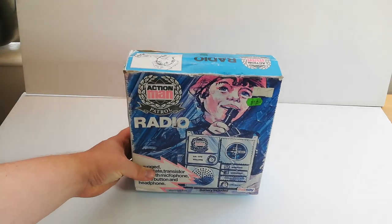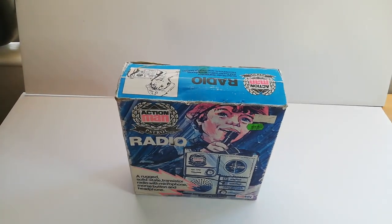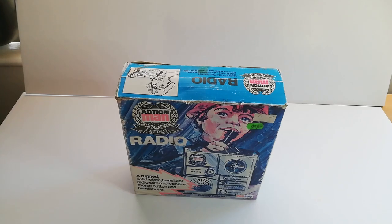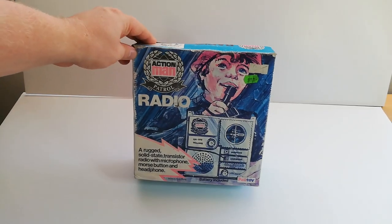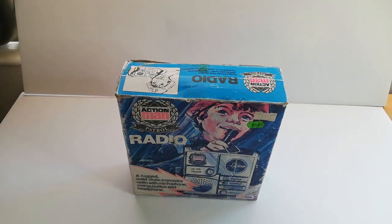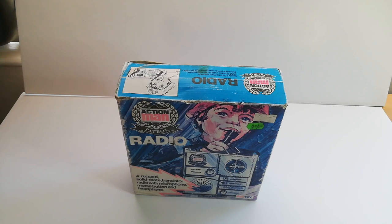So I'd like to point out that I paid quite a lot of money for this. It came from Europe. It wasn't actually from a UK collector, it was from a European collector. And I paid a lot of money. The reason why is because there's some items in it that I want to keep myself.